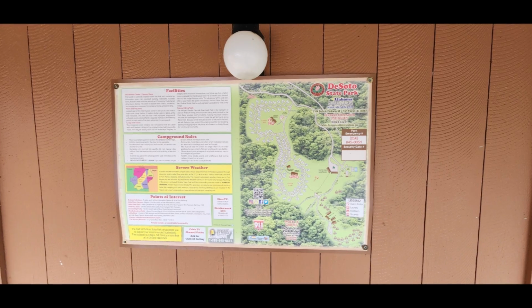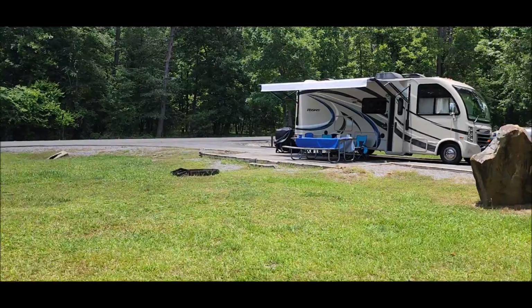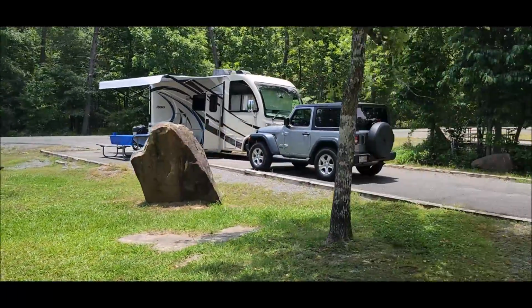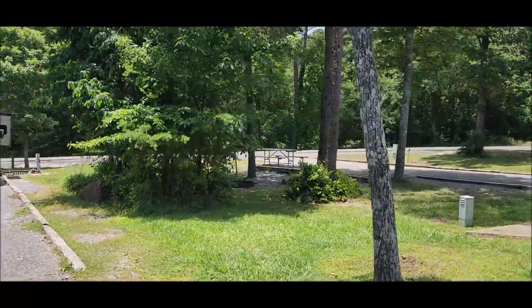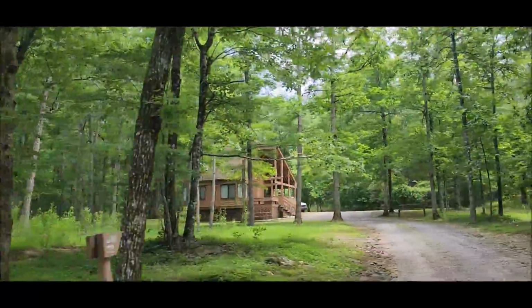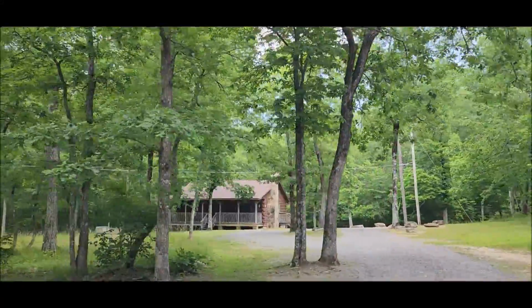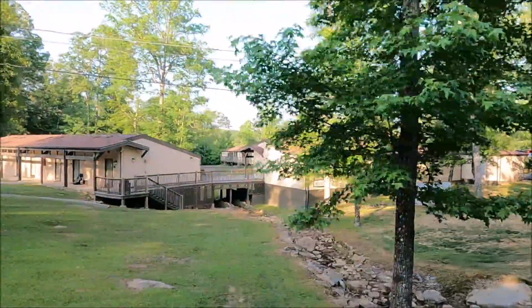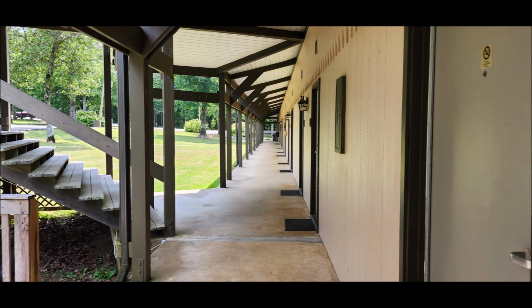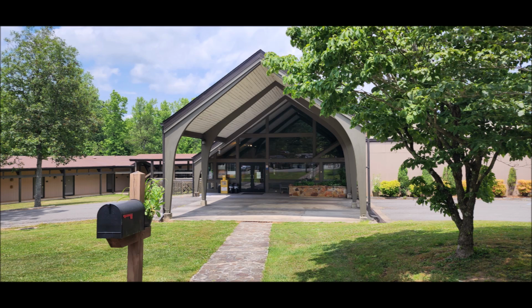And this is also where you check in for the accommodations. Accommodations here include the campground I mentioned, and then they also have chalets, log and rustic cabins, and a motel. Next to the motel is a restaurant.